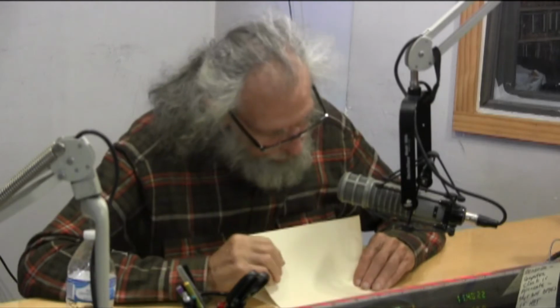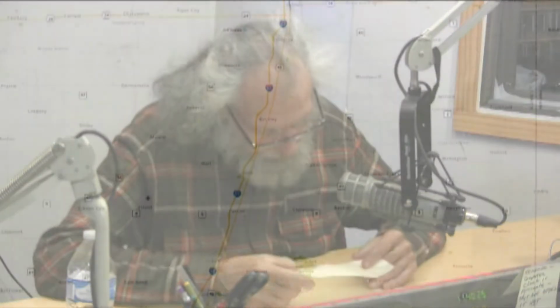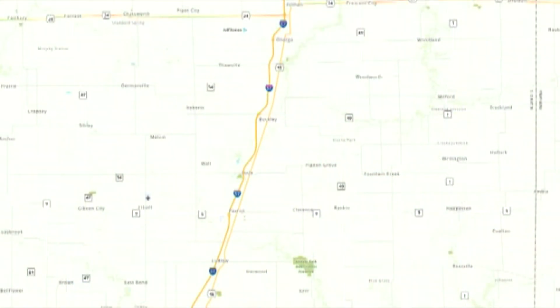Getting nearer and nearer to Paxton on this corridor. See how much time I have left?